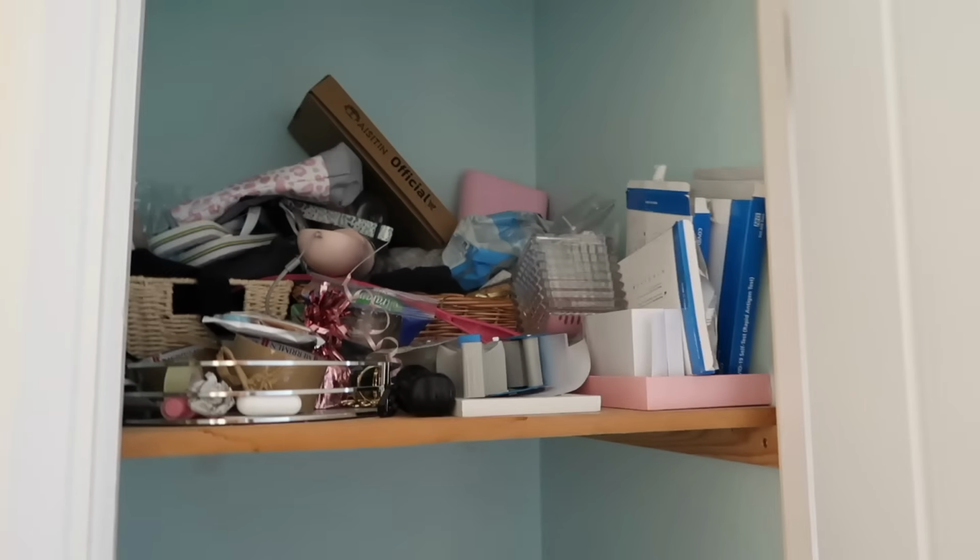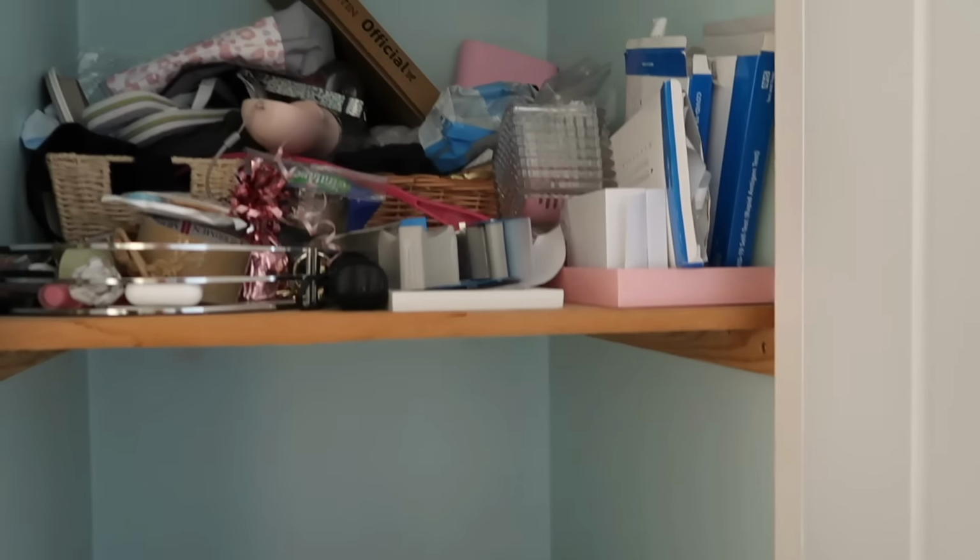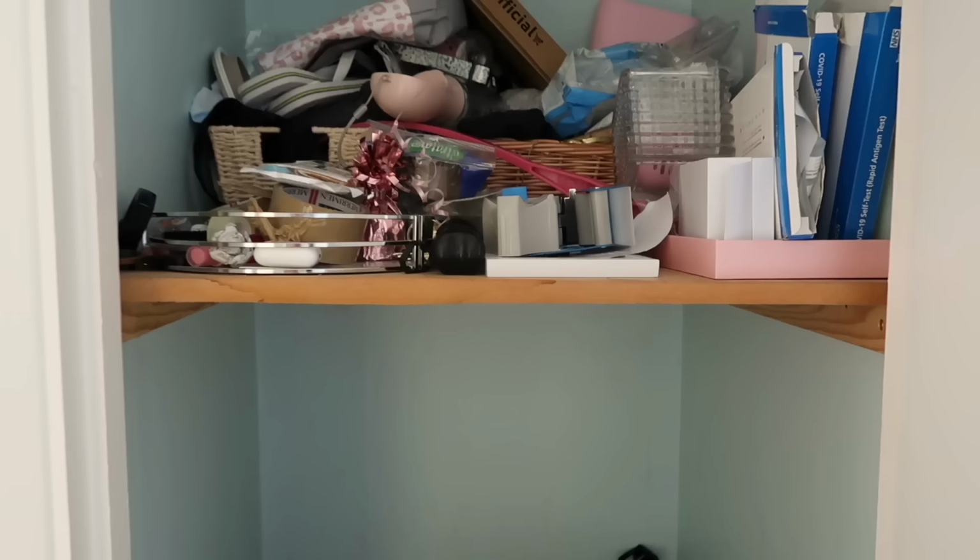I think today we're not actually going to put shelves up or anything like that. That's a whole job in itself. But I thought at least if I can declutter this as much as possible. I mean, wow, look at the color in here, the blue. It's not giving, is it?